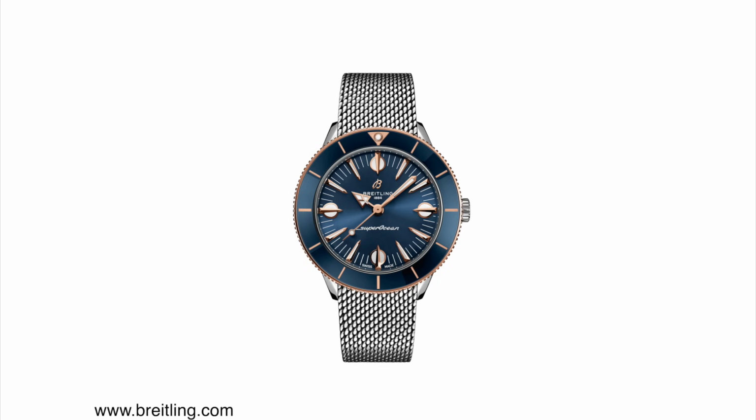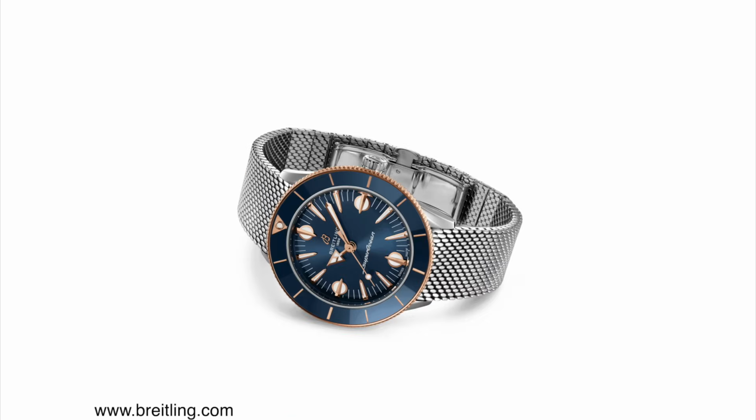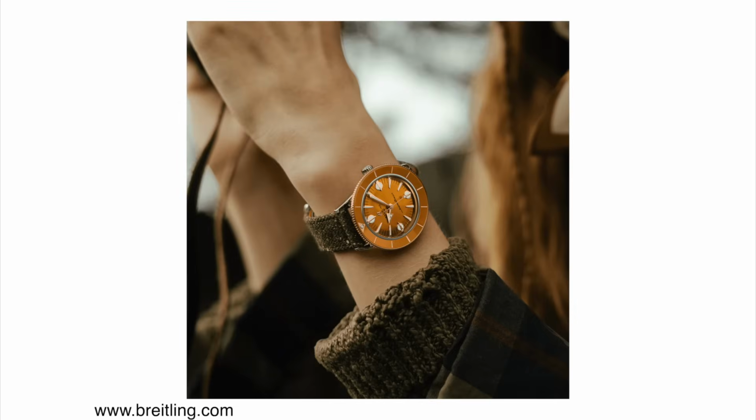This new 4-piece collection comes with 4 different dial and bezel colors. My favorite is probably the green or the blue one. I think both of them look very sharp. However, I don't think I'm the target market for this watch. I think Breitling is actually focusing on women. If you look at some of their marketing materials, it is clearly pivoting towards marketing these watches towards women.